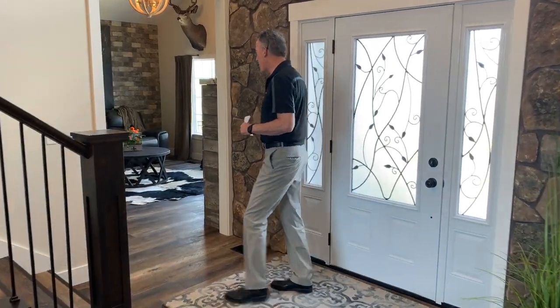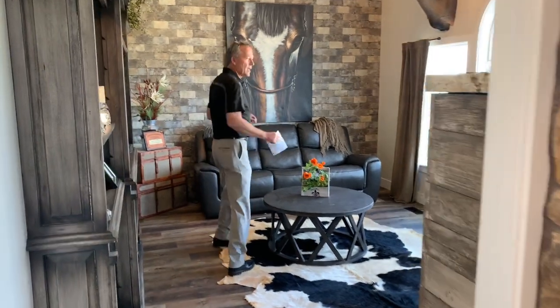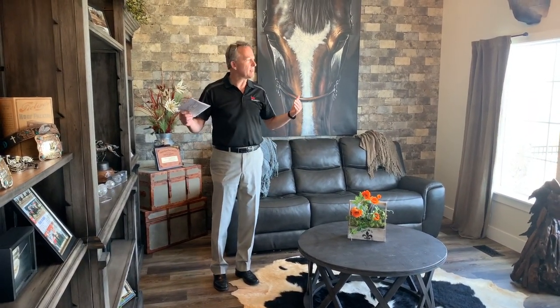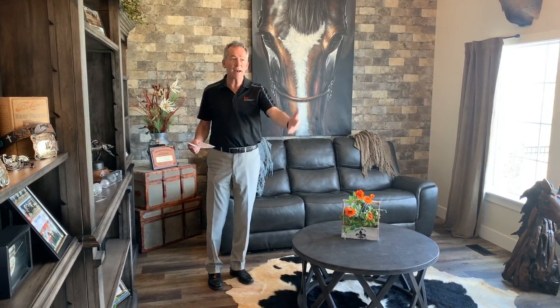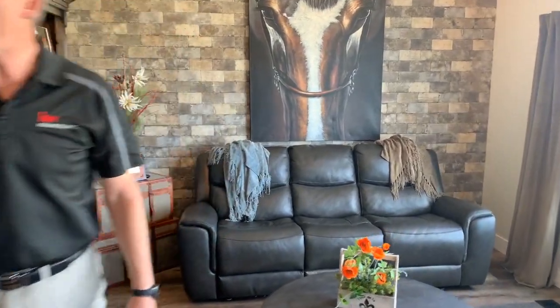We're in the entryway right now. Right off the entry is this really nice room, what could be an office or a formal living room or a music room. It does have a nice fireplace feature here. Faces the front yard. Beautiful lighting throughout this house. Lots of windows and natural light.